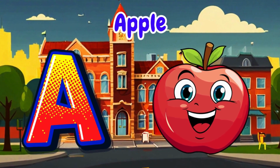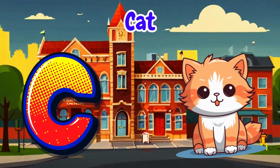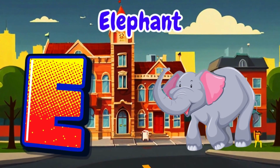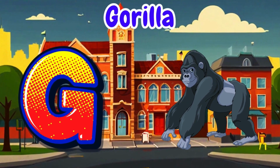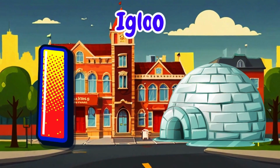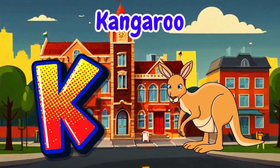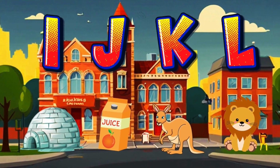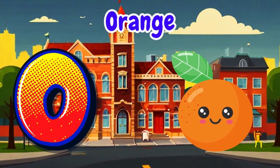A is for apple. B is for ball. C is for cat. D is for dog. E is for elephant. F is for fish. G is for gorilla. H is for hat. I is for igloo. J is for juice. K is for kangaroo. L is for lion. Monkey. N is for nose. O is for octopus.